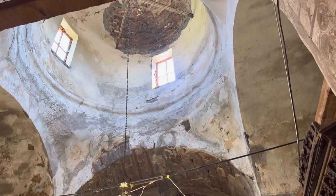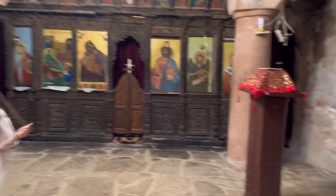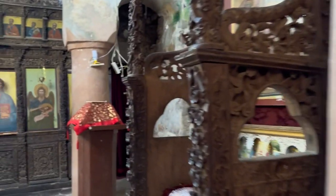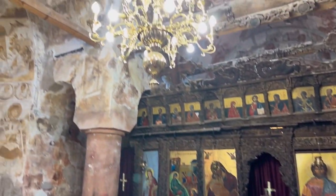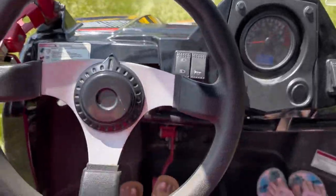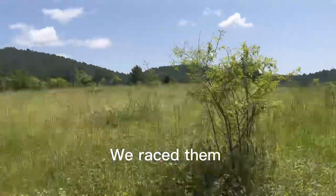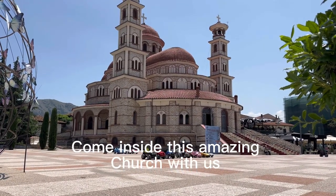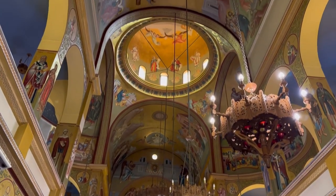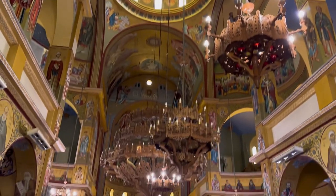We are in a really, really old church. I'm going to be quiet. The city's 2,000 years old. Plus, we're in a 2,000 year old church. It's really old. Come on in. It's amazing in here. It's incredible. Wow. So beautiful in here.